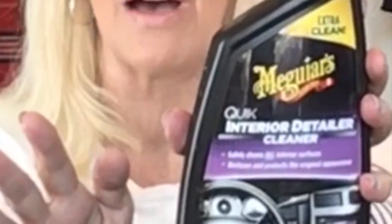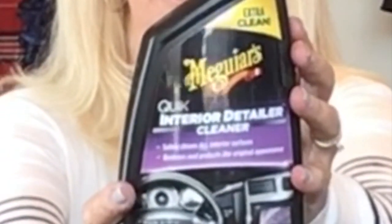Now, I'll show you my husband's favorite. This is the product that my husband likes. It's called Makowsky. I don't know how to pronounce this, guys, but let me just share it with you, and I'll link it below as well. This is a quick interior detail cleaner. Obviously, it's for a car, but will it work on a handbag? Yes. Will it work on shoes? Yes.